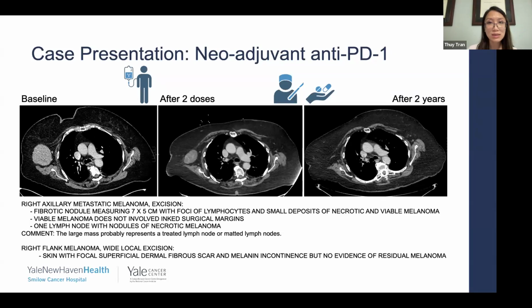So eventually she was able to get surgery about 6-7 months after her last dose of anti-PD-1. And throughout this entire time, her CT scans had been stable, and her immunosuppression was weaned down significantly. But when Dr. Olino went in to remove that lymph node, what she found was mainly necrotic tissue, lots of lymphocytes, that were holding any viable melanoma towards the center of that lymph node. Unfortunately, she did not have a major pathologic response. There was still some viable melanoma at the core.